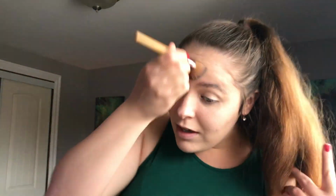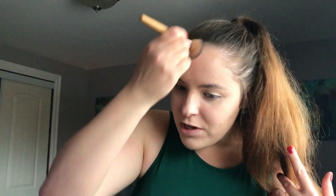And I just put in my foundation with this brush from Cala. It says it's a buffing brush. I find it works best for my foundation. Just for the coverage, I like full coverage as much as possible. And I don't know if it shows up on camera, but I have some pretty dark circles under my eyes. Even if I sleep for 14 hours, I come out with these dark circles.